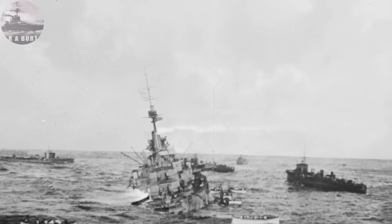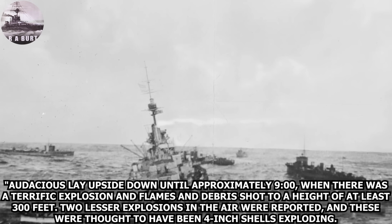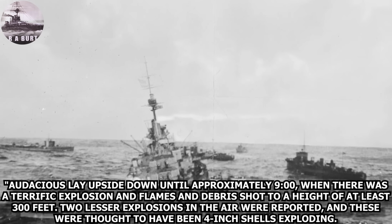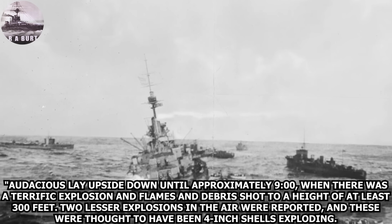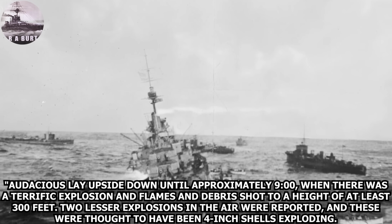From British Battleships of World War I by R.A. Burt: "Audacious lay upside down until approximately 9, when there was a terrific explosion and flames and debris shot to a height of at least 300 feet. 2 lesser explosions in the air were reported, and these were thought to have been 4-inch shells exploding.